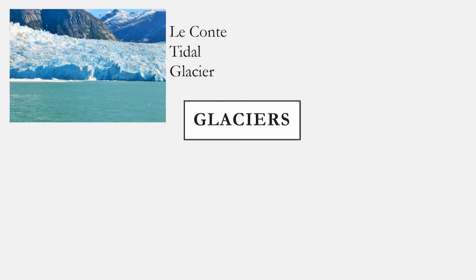A must-see is nearby LeConte Glacier. You can take your boat part way, but due to the thick ice floes, it's recommended to see LeConte Glacier via a small local tour boat out of Petersburg. Visiting the glaciers is one of the reasons boaters come to Southeast Alaska.